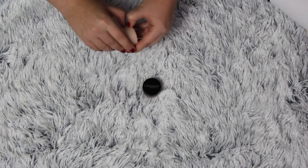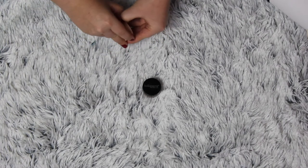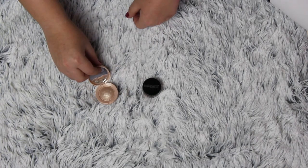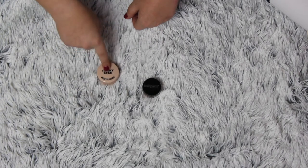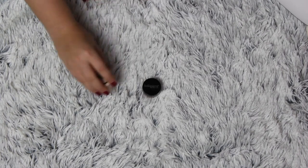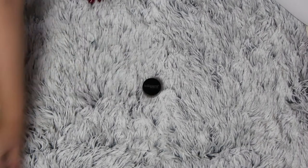Yummy Eyes Baked Eyeshadow from W7. It's so beautiful, but you really have to scrape off the top to get to the product itself. Passing this on. It is beautiful, but I have so many other champagne shades, and that is kind of the same thing with this one.